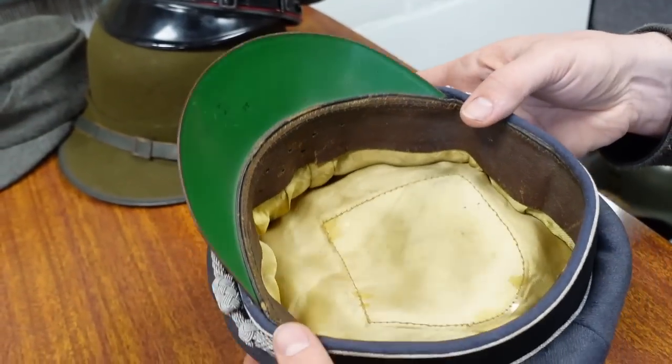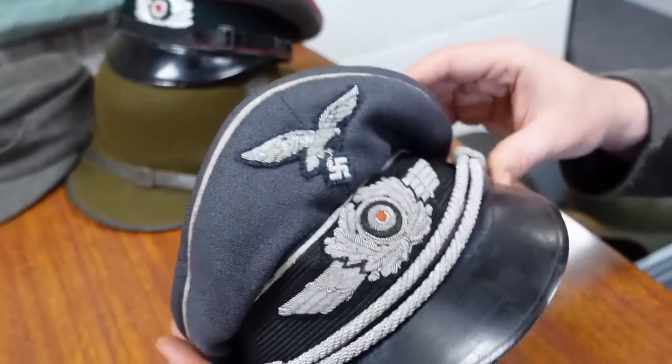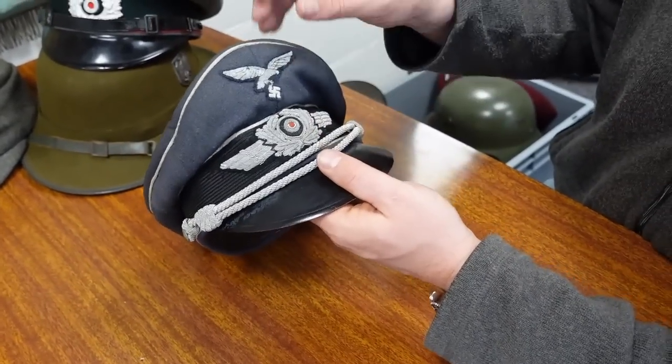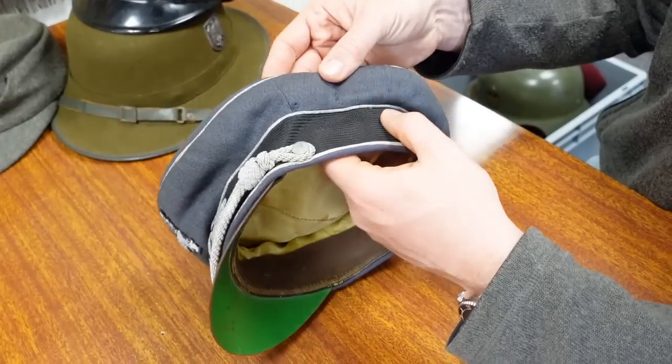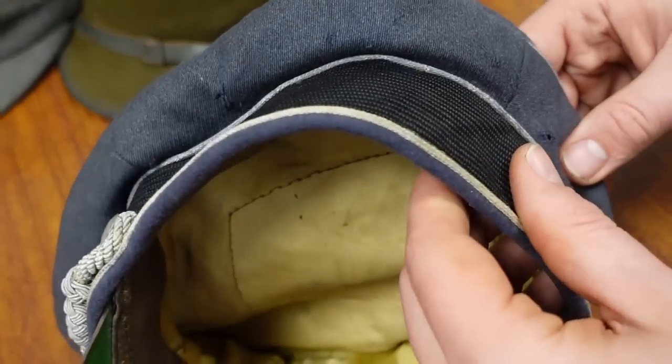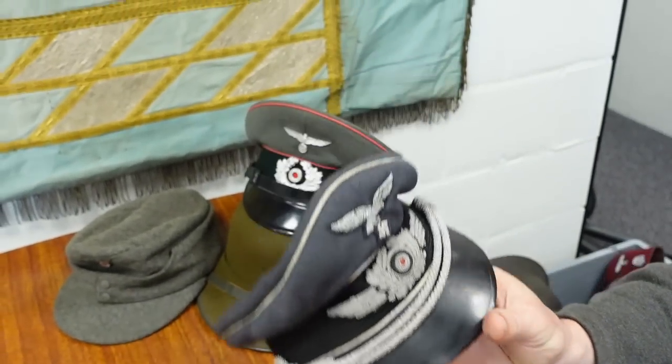how it's made. It's quite a late war made piece, but it has a nice crusher feel and shape. It has original applied Berlin insignia on the front, and it's also in good condition. And a little bit of damage, but no real moth damage, just from wear a little bit. And the top is fine as well. So nice hat in good shape.